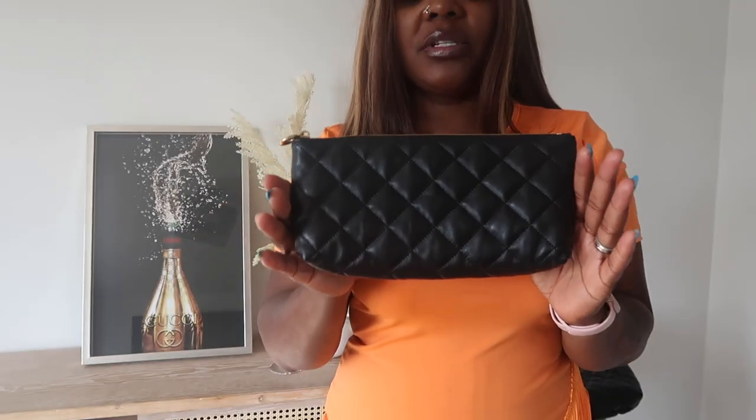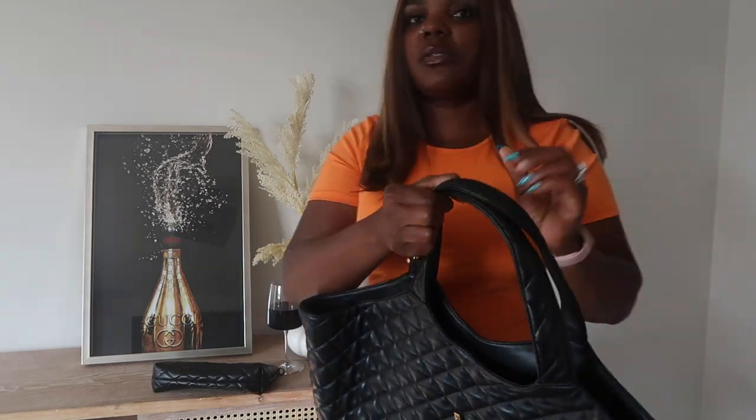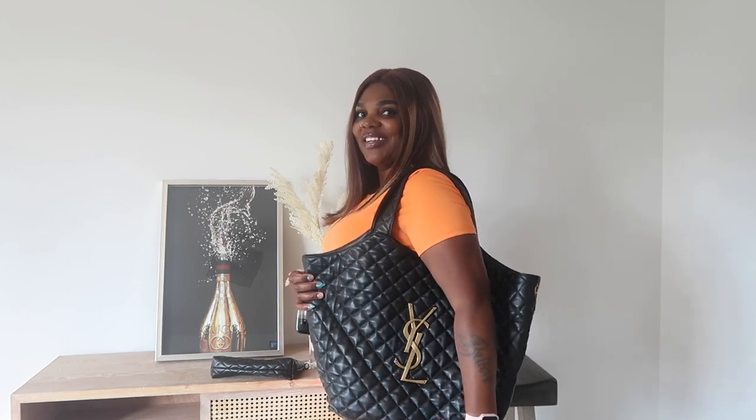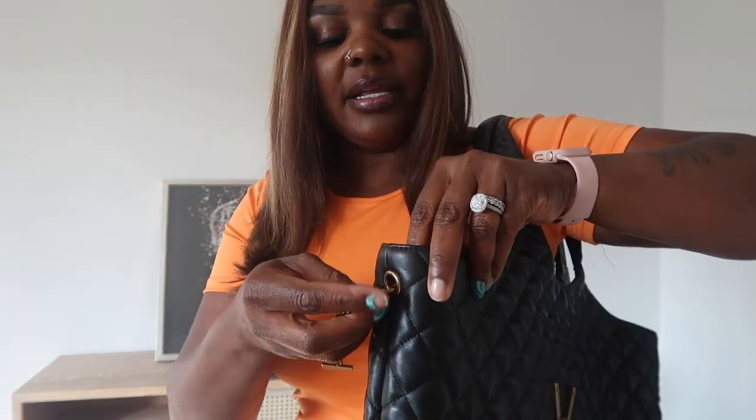This pouch on its own, it's huge, and I like that. You can carry it so many ways. You can either go like so. You can see how huge it is, right? It is very stylish. I love it, love it, love it. So this is what it looks like, carrying like this. And with these, you can go right in here.